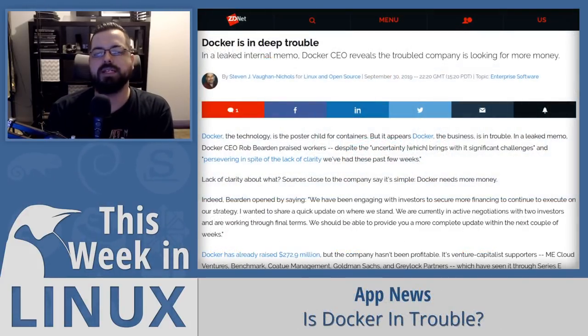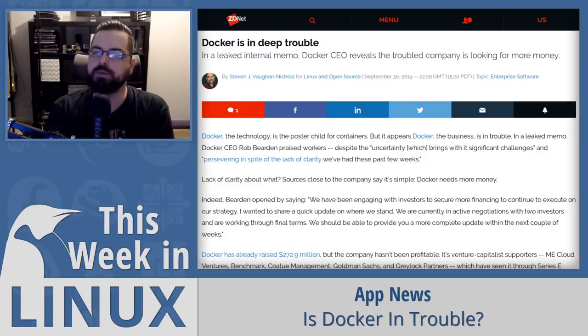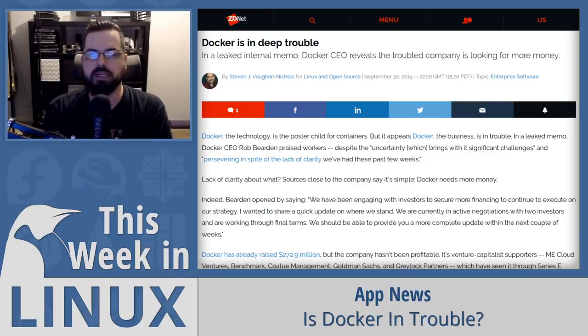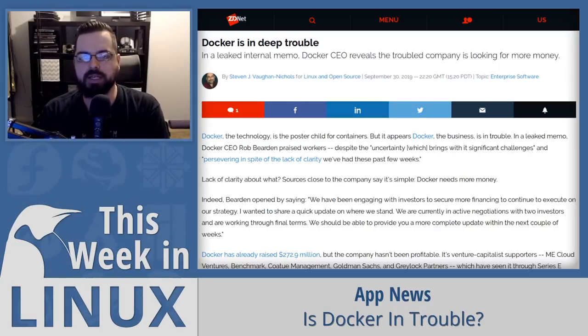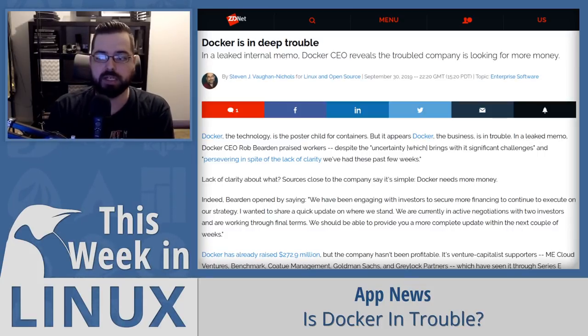Up next in the show is some interesting news about Docker. ZDNet released an article saying that Docker's in deep trouble, and there's also some other websites saying that no, it's not, people are blowing it out of proportion. Now, I don't know for sure, obviously, but it's an interesting topic because Docker is like the founder of the containerization process in the industry, and has kind of revolutionized stuff.